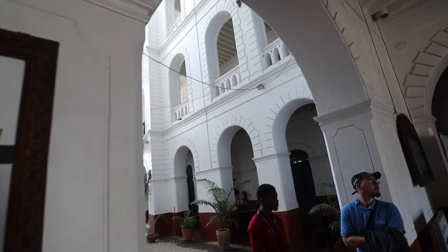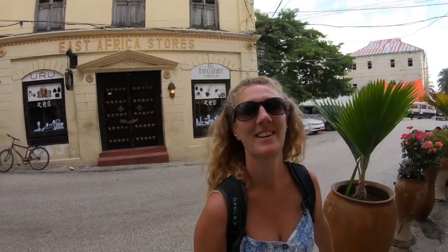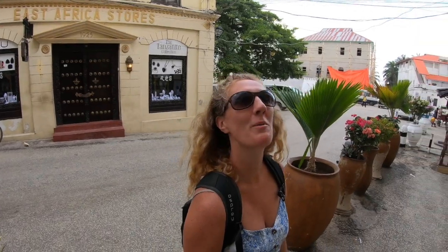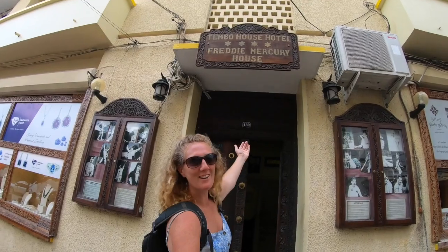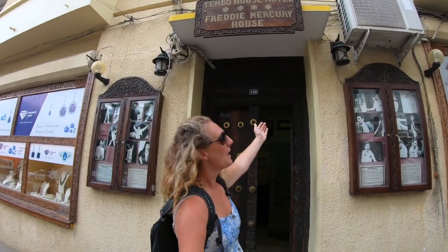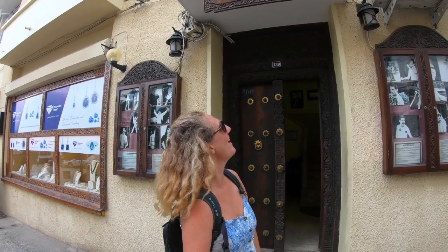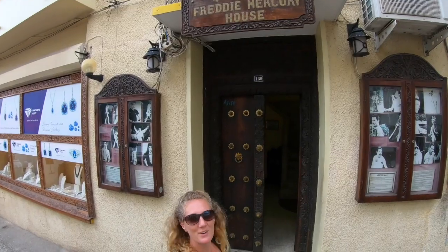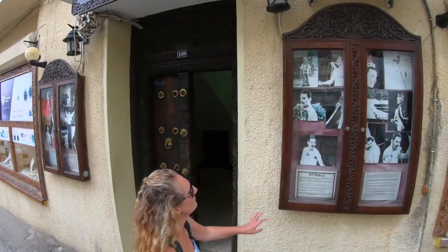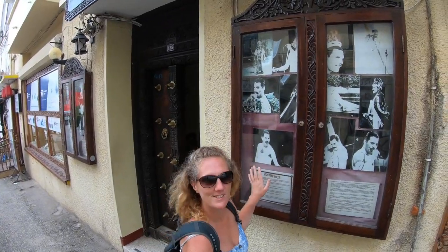Number 14, see Freddie Mercury's house. You can't come to Stone Town without dropping by Freddie Mercury's house. So this is the house where he lived with his sister and his parents before he moved to India for his education and then later moved to the UK. Temple House Hotel. Freddie Mercury house. There's even a lot of cool photos of him performing on stage with Queen.